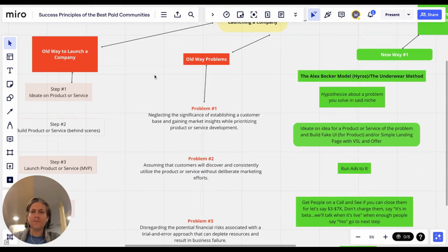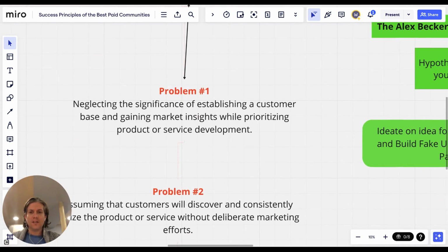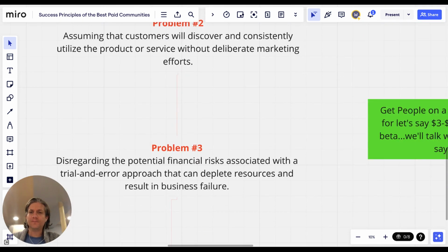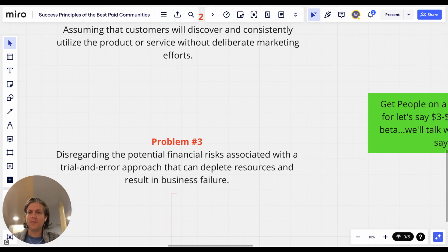Number one being it's neglecting the significance of establishing a customer base and gaining market insights while prioritizing product and service development. That's the first problem. Second problem, assuming that customers will discover and consistently utilize the product or service without deliberate marketing efforts.